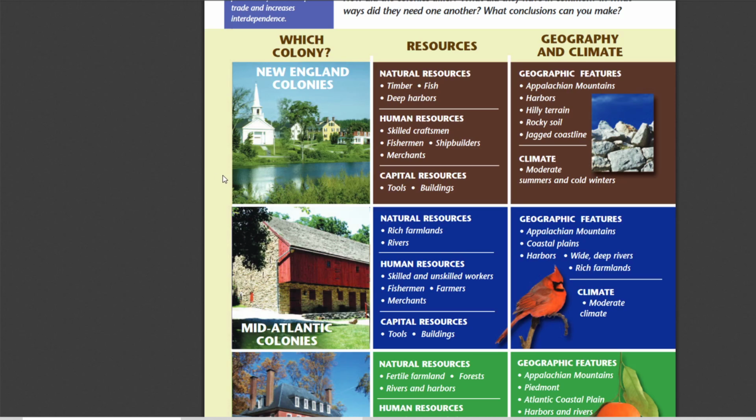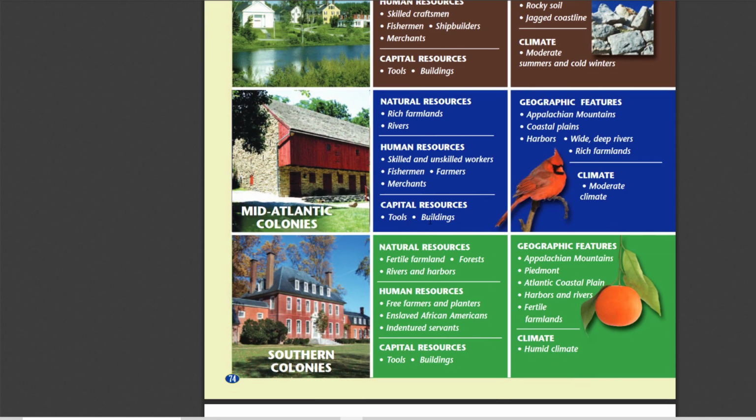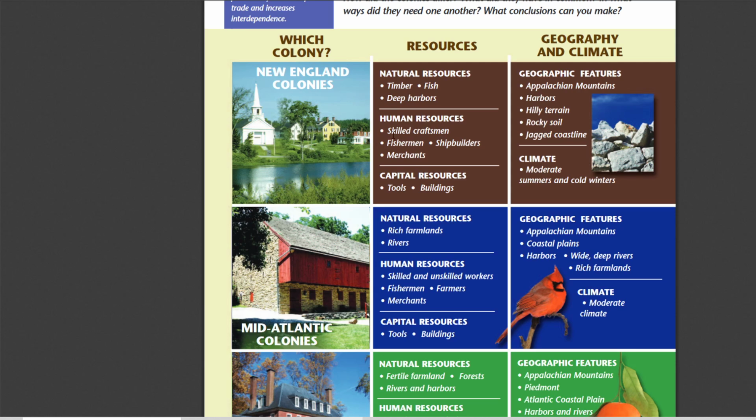All right, let's compare each of the colonial regions. This is a great chart to look at to figure out what they have in common and what they are different in. New England colonies, because of their terrain, they're very good at getting wood, fish, and have deep harbors. They have skilled craftsmen. They relied on fishing, shipbuilding, being merchants. One thing is that they all have tools and buildings. You can see here, they all built their own tools and buildings, but they were especially good at building tools.